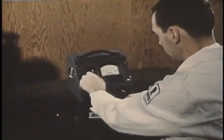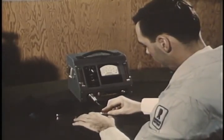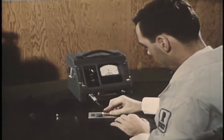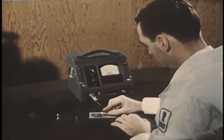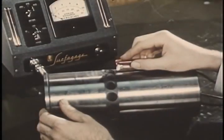We are always seeking better ways of making tests and inspections of production as well as experimental parts. This is the surface gauge, an ingenious device developed by our research laboratories, which makes possible quick, precise measurements of surface roughness in the laboratory, in the shop, or even in the field.